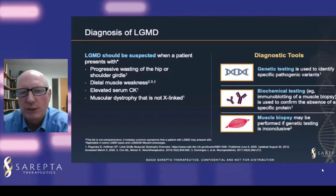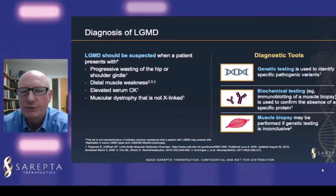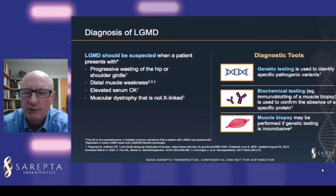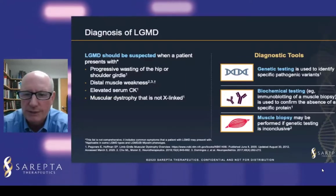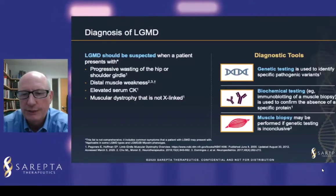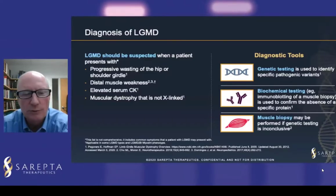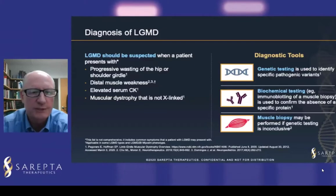In terms of diagnosis, nowadays we move fairly rapidly to genetic testing, and that provides us a definitive diagnosis if we get pathogenic variants. Sometimes we will need to circle around for variants of undetermined significance and do either biochemical testing or perhaps a muscle biopsy to further clarify some of these variants of undetermined significance.